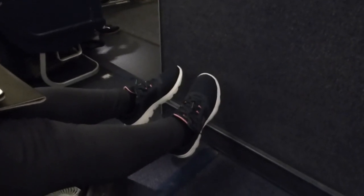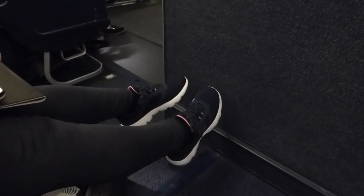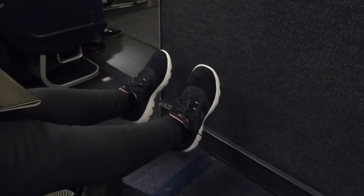So this is the tray of the armrest. Because of this, the seats are slightly narrow. As you can see, Mel's little legs, she's only 5'2", her little legs aren't touching the bulkhead. Whereas I'm 5'11" and my feet are up the wall there. But still my feet are out nearly straight.